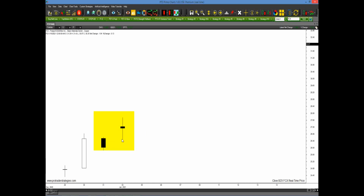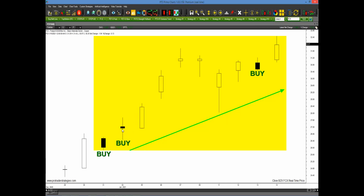We didn't see this. But the very next day, we see we are still in the yellow buy block and we have another down day. Why is it down? Because it's got the black body, okay? That's a down day. So we could have bought either one of these, but if we missed this one and we're only looking at it from the first of the year, we could have bought right here, roughly 27 and a quarter. Stock went up roughly 5 points coming into the 14th, okay? And there was another buy opportunity right here.